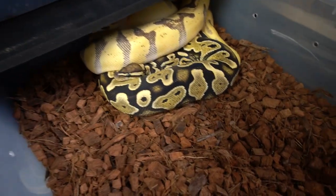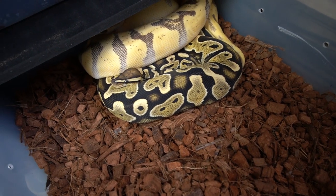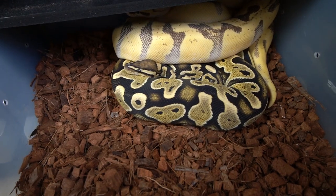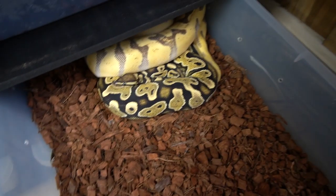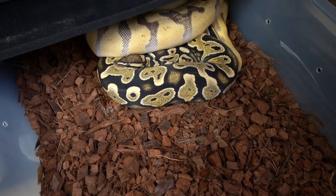Posted about this on our Instagram, giving the super enigma Triton a go with the white lace possible head clown. I think that'll make some very awesome babies. Obviously we won't know about the clown stuff because we have to proof him out still and all that jazz, but this is more about just getting some lace into some cool combos. And if it ends up being head clown after that, that's the icing on the cake. But lace and white lace combos are very beautiful.